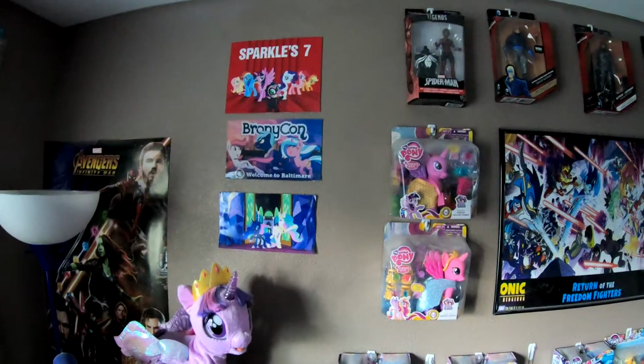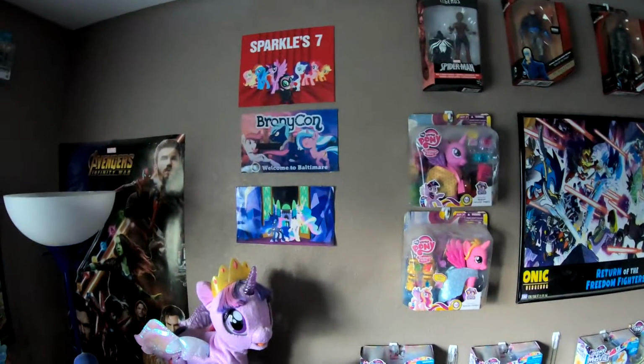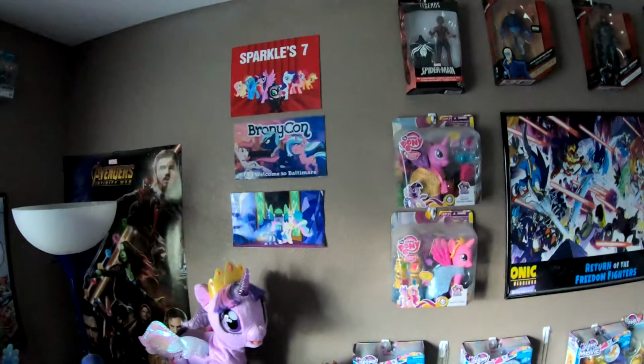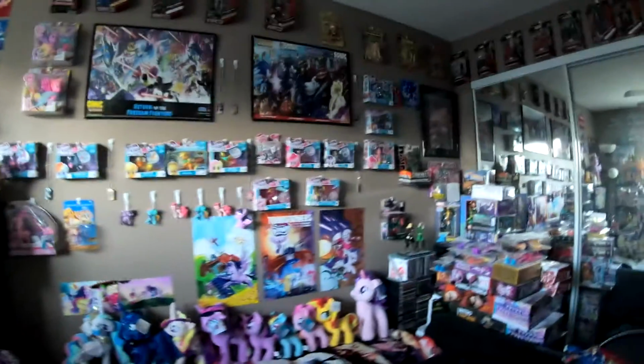And then down here again we have a bigger picture of Celestia and Luna from Between Dark and Dawn when they enter the cutie map room looking all badass and confident, like, yeah, we're with it. Which again, I thought was one of the best scenes out of that episode. I really do.